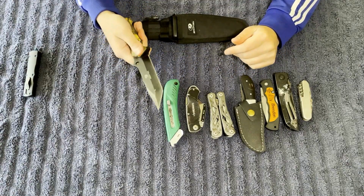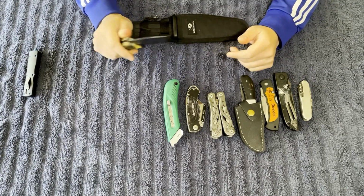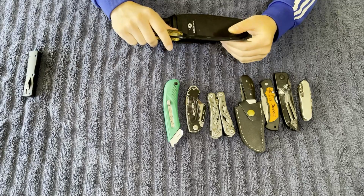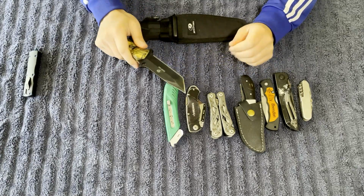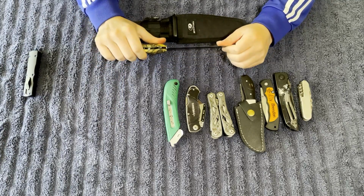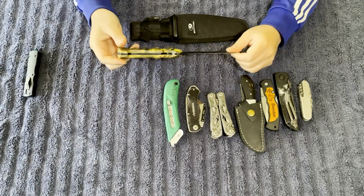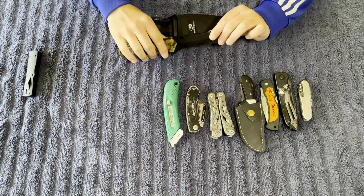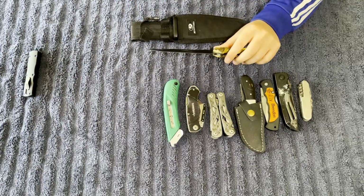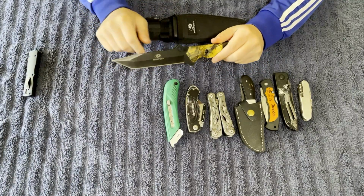And I mainly use this for opening packages that come in the mail. That's really about it. It needs to be sharpened pretty badly. It's fairly dull. It's having a hard time cutting cardboard nowadays, but it's served me very well. It's a full tang knife, you can see through here. The blade goes all the way through the back of it. So if you needed to, you could baton it to cut wood without worrying about the knife breaking on a center joint or anything. It's a very sturdy knife.